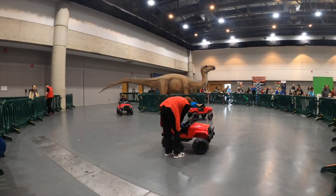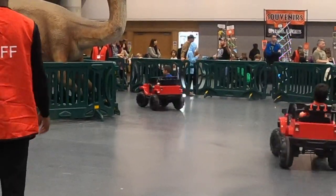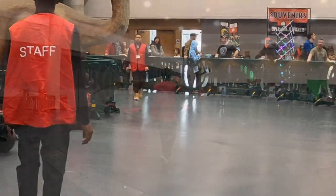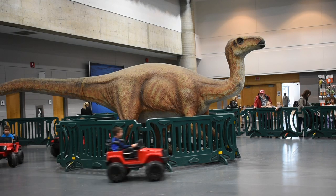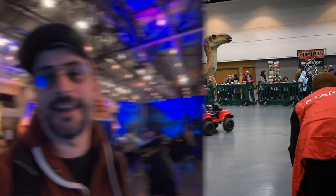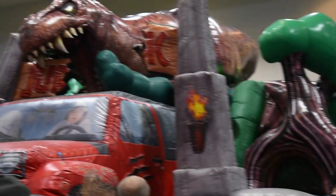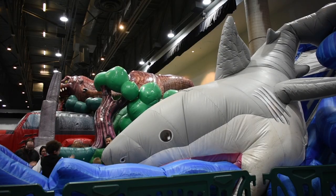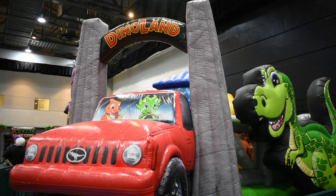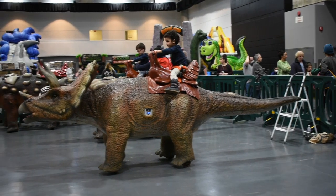Oh, nice! They have little jeeps for the kids. There's a big section for children over here with giant inflatable bounce houses themed to dinosaurs. Let's check it out. Oh wow, the kids, they can ride dinosaurs.